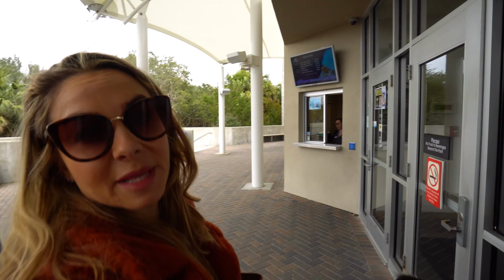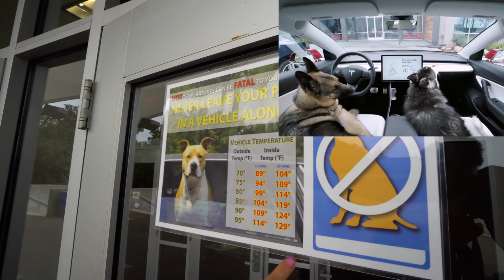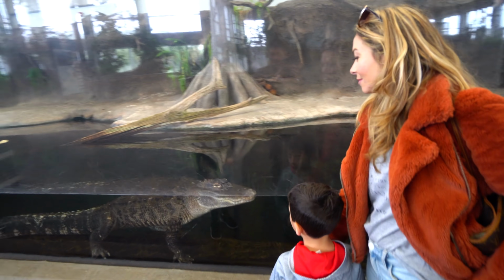Cabin overheat protection's been there for a while, but now we have dog mode. Although it's really good that they do put this sign there. It'd be nice, don't do that.